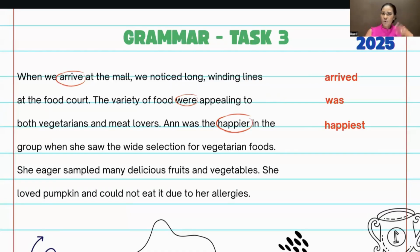Is the selection for the foods or is the selection for Anne? And therefore, if the selection is for Anne and for all of the other children, the word we should change for to is: the wide selection of vegetarian foods.